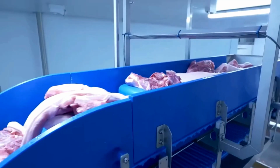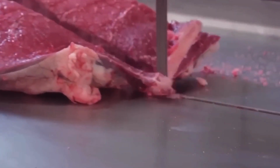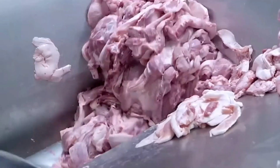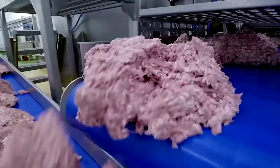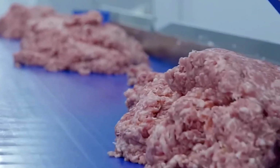Let's start with the fresh, clean meat, carefully fed into the machine. The meat is boneless to avoid any processing issues. It's then divided into portions, which are constantly sent into massive grinders, bit by bit. This step-by-step approach ensures the meat is perfectly processed with no lumps to achieve perfection in every bite.